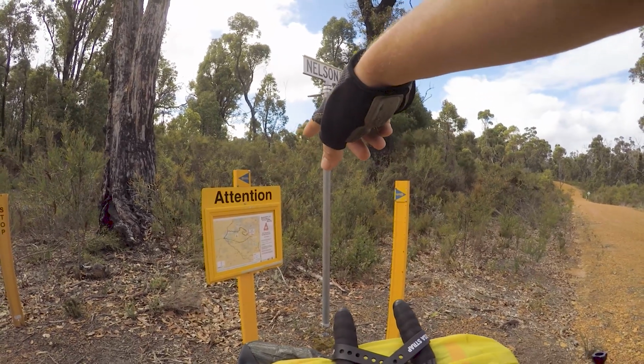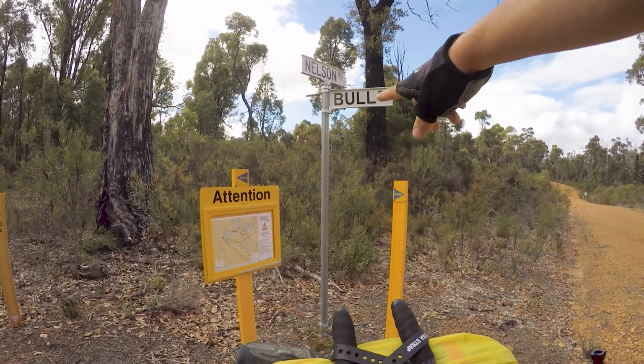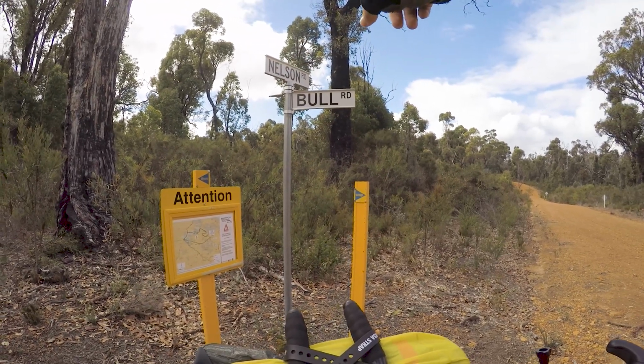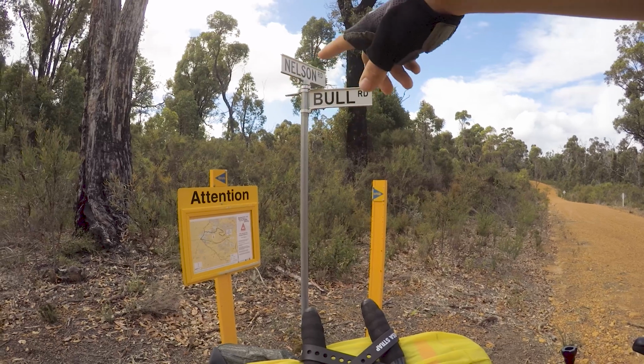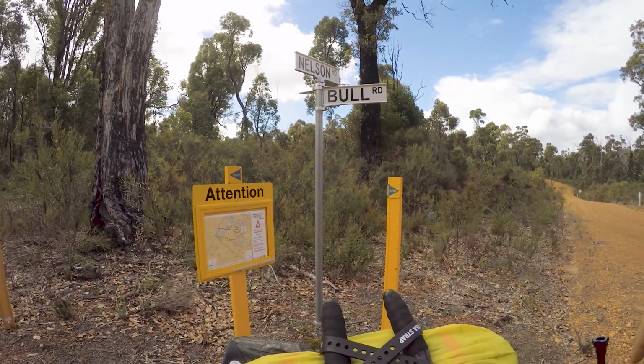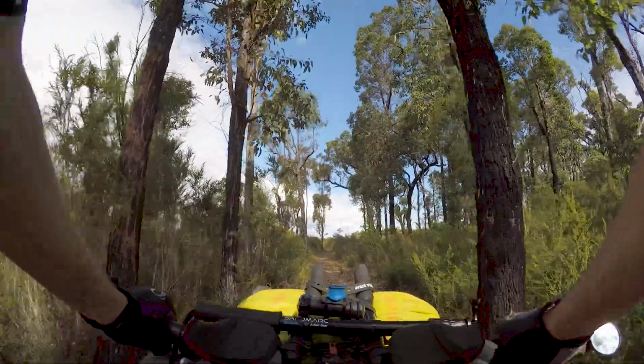So this is the diversion that we did yesterday, and then we had to backtrack a little bit to get to the hut on the corner of Nelson and Bull Road. Just so you guys know, if you were going to keep going north, you'd come back here, and then you'd go, you know, behind me on Nelson Road there.